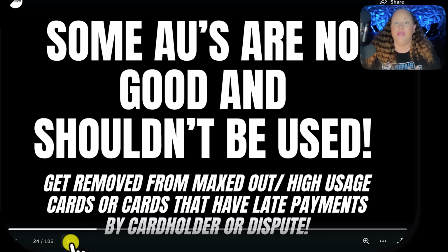Well, you need to get removed from that card. I've had a lot of people come to me, and while I was looking at their credit report, I said, well, this is an authorized user account, and it's a maxed out credit card and it's got late payments. You need to get removed. Have the card holder remove you, because just because they have a credit card doesn't mean it's going to be the right credit card for us to be added to as an authorized user, because we're going to inherit all of that same data.